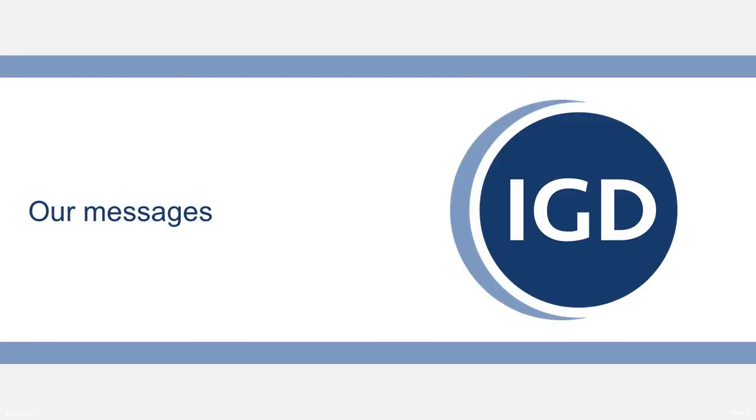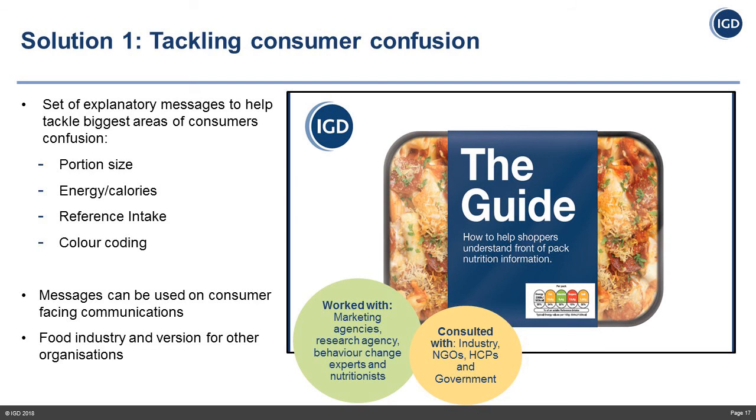So having identified these key areas of confusion with regards to using front of pack nutrition information, we set out to develop messages to tackle these key areas. We have developed a set of explanatory messages that fall under the areas that consumers are most confused by. And as Rachel said, these are portion size, energy, reference intake, and also the colour coding. The colour coding was broadly understood, but there was still some confusion.